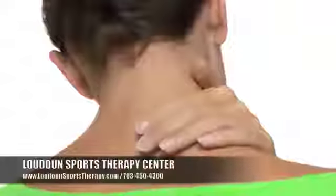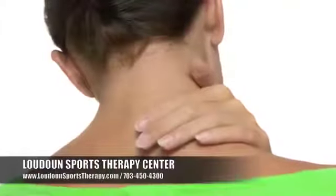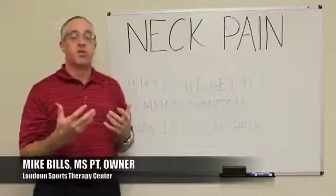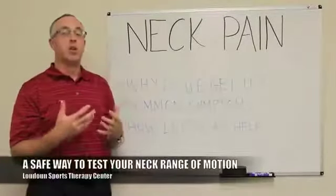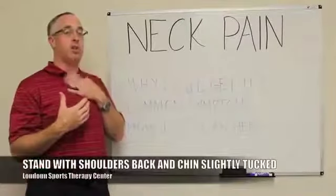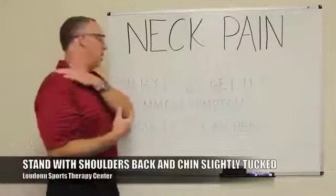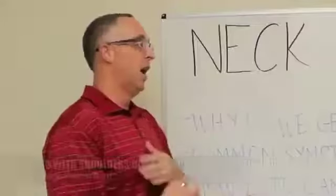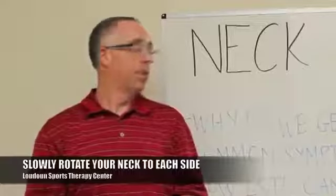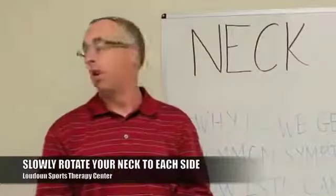If you're just at this point in the beginning stages where you're still feeling this stiffness and tightness in your neck, then there's really a simple test that you can do to try to figure that out. What you would do is make sure that you're standing with your shoulders back and your chin tucked in a little bit, so that you're trying to get your ear over your shoulder. Then all you're going to do is slowly rotate to the left and back to the center, and to the right and back to the center.